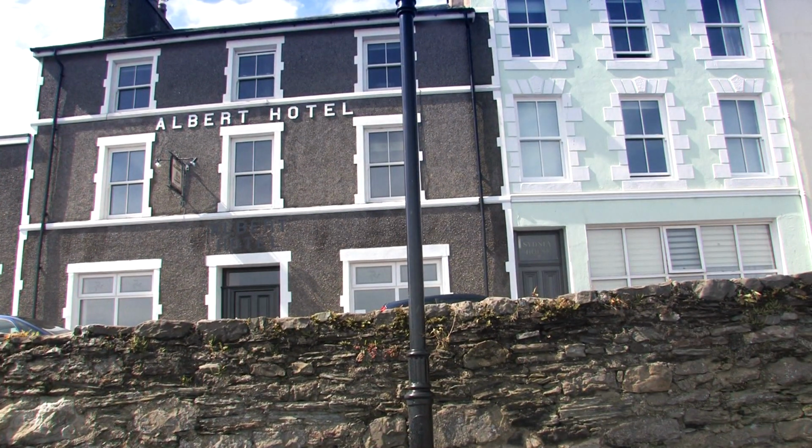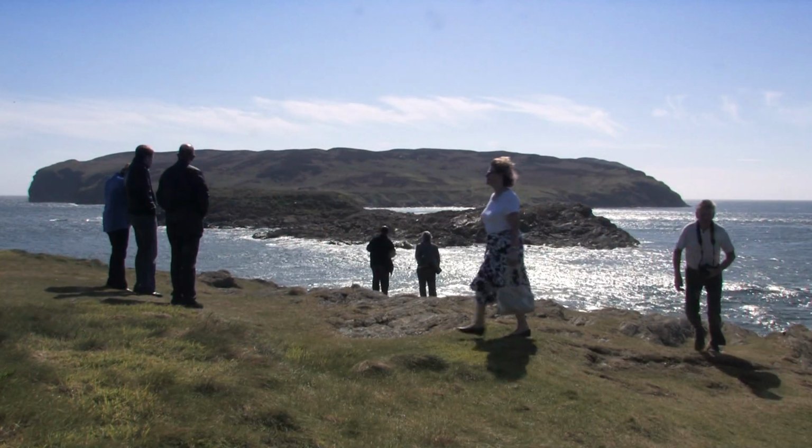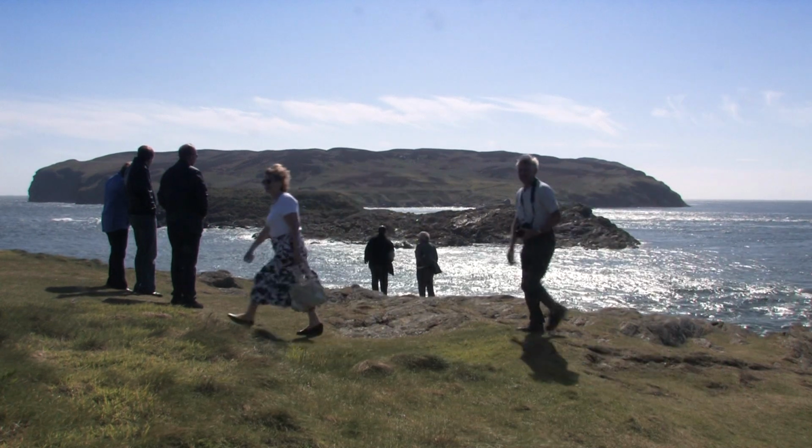The best bit of the coastal footpath, if you like views, is definitely from Port St Mary to Port Erin. It's all footpath walking, there's no lanes walking. There's a lot of history to it when you're going through places like Cregneash and things of that nature. And of course you get the opportunity to see the Calf. Now the Calf is a small island off the island.